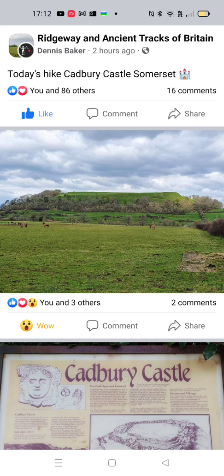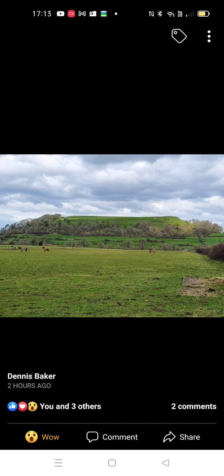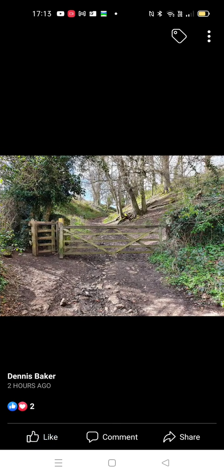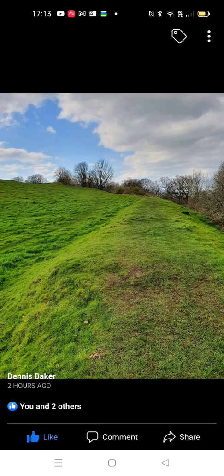As it turns out, this actual legitimate proper hill fort is also near Yeovil, but you can't see it from the dual carriageway, and it's north. It's only a few miles though, it's not far. I could have visited it and I'm really annoyed actually. This is it. It's very, very similar in shape and style to Old Oswestry. I would have liked to have gone to it. These are the photos that they've put.